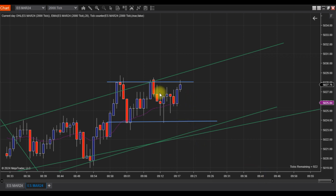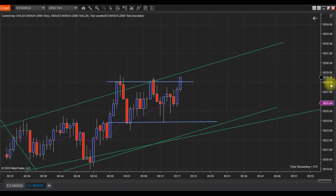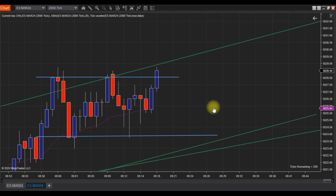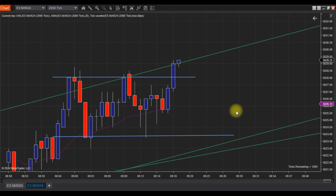We need to be careful of these two. Equal high, pullback, 1, pullback, second entry long. Why is this not a good second entry? So we're in a range. Even if we break this range and this is the breakout, we don't know that. We don't know that for a fact.